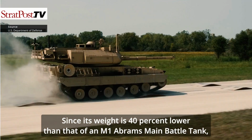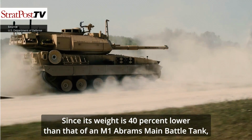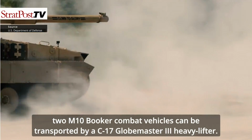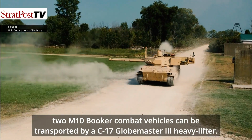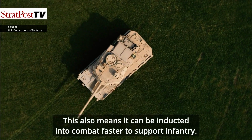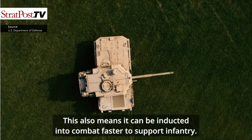Since its weight is 40% lower than that of an M1 Abrams main battle tank, 2 M10 Booker combat vehicles can be transported by a C-17 Globemaster III heavy lifter. This also means it can be inducted into combat faster to support infantry.